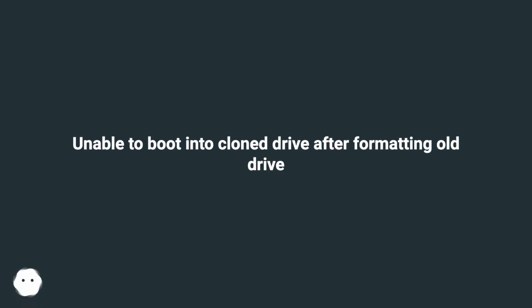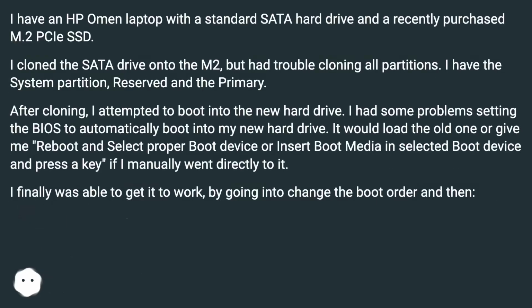Unable to boot into clone drive after formatting old drive. I have an HP Omen laptop with a standard SATA hard drive and a recently purchased M.2 SSD. I cloned the SATA drive onto the M.2, but had trouble cloning all partitions. I have the system partition, reserved and the primary.